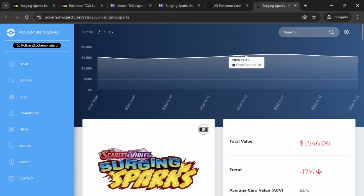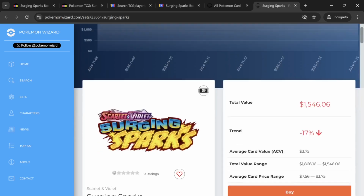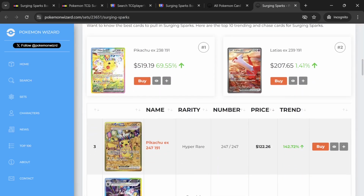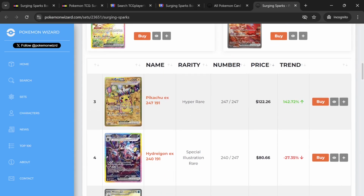Coming over here, this is one website that I use for newer sets. If we look at Surging Sparks, we can see that the Pikachu is just going absolutely insane. Latias, that was a no-brainer. Even the gold Pikachu was the one thing that kind of threw me off a little. I've heard that it's a lot harder to pull. Obviously it's going up a lot, but most of the time gold cards aren't super high performers.